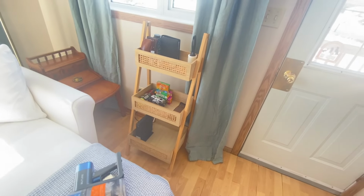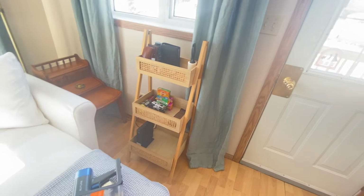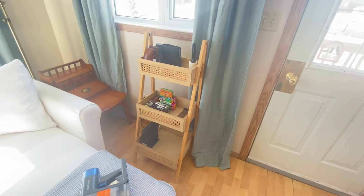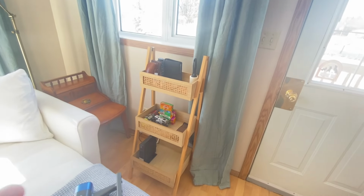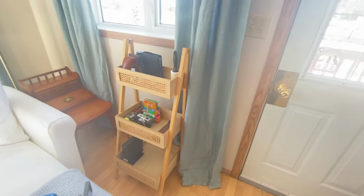So I actually completely removed my TBR from this for two reasons. A, it makes this thing super heavy and hard to move. And this is the one piece of furniture that I find I'm constantly shifting slightly. It's not ideal, but it does what I need it to do. And it was like $20 at Giant Tiger.